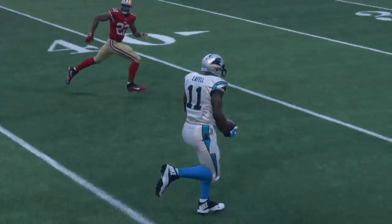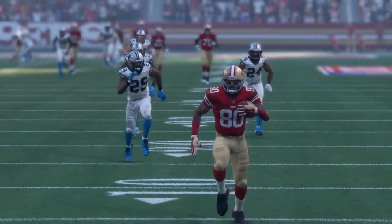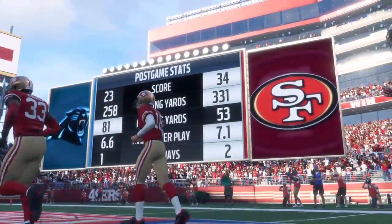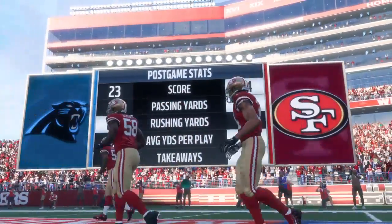So for the 49ers, that'll be a happy locker room as they start this season 1-0. And they will hit the road next week to take on the Seattle Seahawks. Meanwhile, for Carolina, they obviously fall to 0-1 with the defeat. And they will get a home date next week as they will take on the Buffalo Bills.